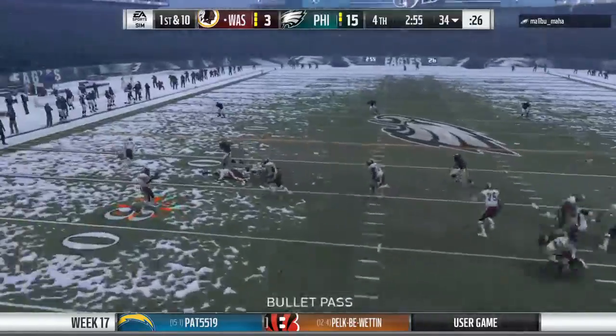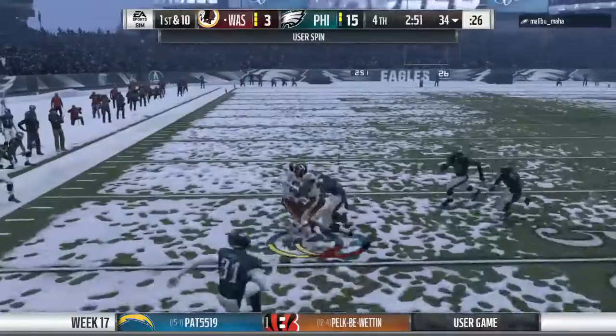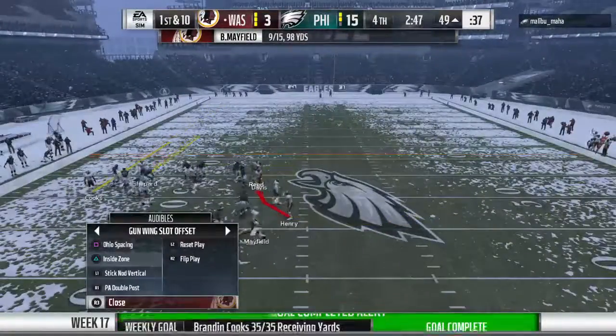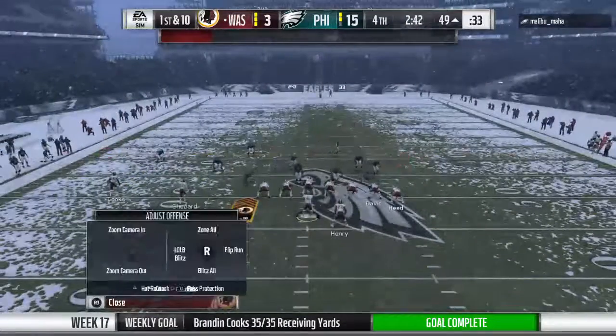They'll try and start this drive in the air. It's caught left side by Cooks. And he'll be taken down, but not before he gets into enemy territory. 17 yards on the pickup there, and the drive will continue.